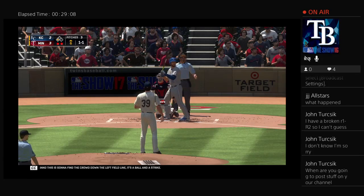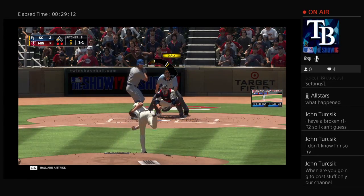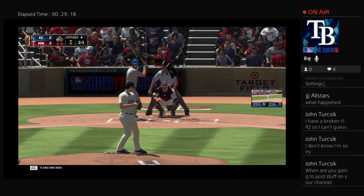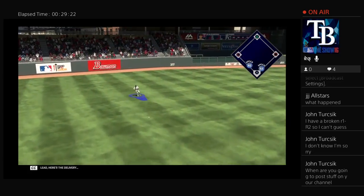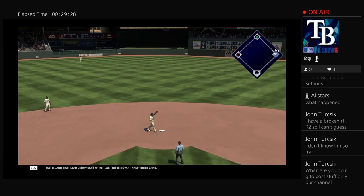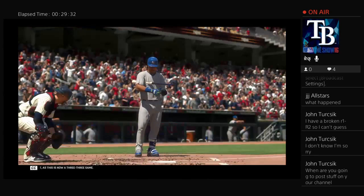And this is going to find the crowd down the left field line. It's a ball and a strike. And they'll turn to the slider here, and it just misses. 2-1 now. Trying to hold the lead. Here's the delivery. And that will get down as he delivers a big one here. It's a base hit. And that lead disappears with it, as this is now a 3-3 ball game.